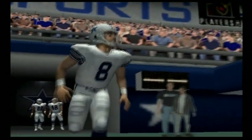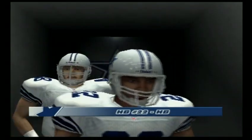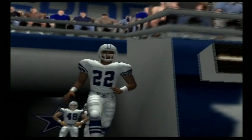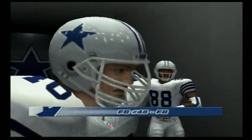Thanks for the update, JB. Both of these teams are raring to go. Let's get this one started. Yeah, look at those guys down there. They're all jumping around trying to stay loose. They want to get this game going.